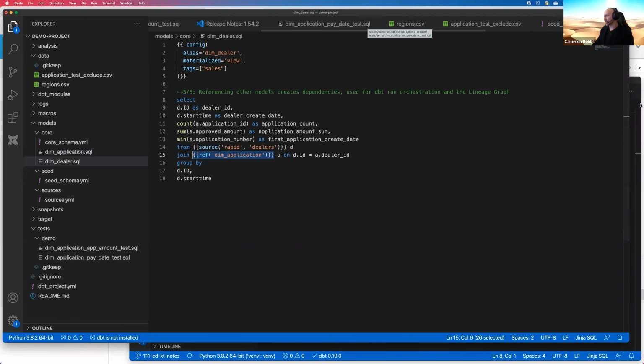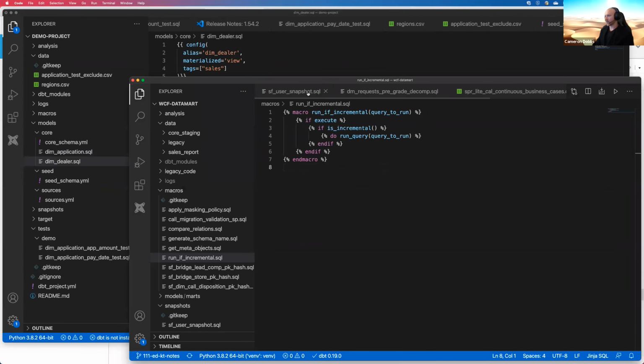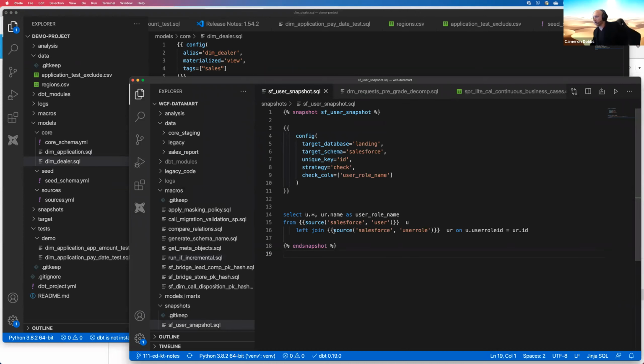Another piece of functionality is snapshotting. I have one right here. So snapshotting is same idea. You put in a special scripting language to identify this model as a snapshot. You tell it what criteria you want to snapshot on. Hey, based on this ID, check this column. And if that column's changed, write a new record to my table. So it's almost like slowly changing dimension functionality as well. So it has pretty simple functionality to handle that too.